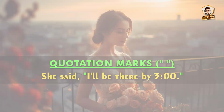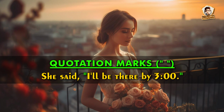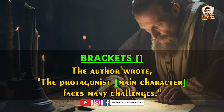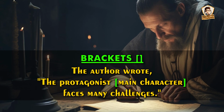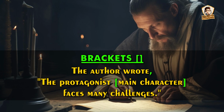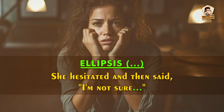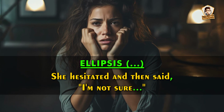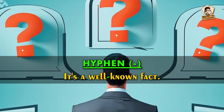Number 7, quotation marks. She said, "I will be there by 3." Number 8, brackets. The author wrote, "The protagonist [main character] faces many challenges." Number 9, ellipses. She hesitated and then said, "I am not sure..." Number 10, hyphen. It's a well-known fact.